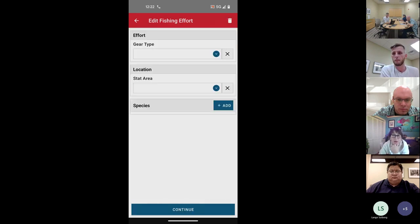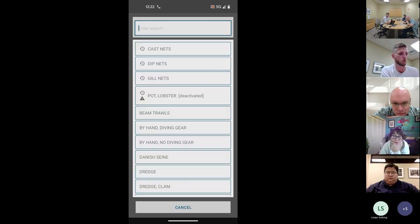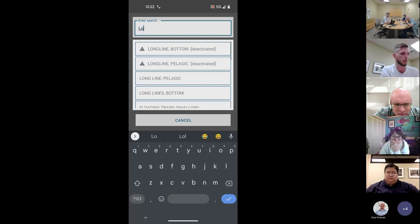And that was at the point that it generated the VTR number. Yes. If you saw that at the top of the screen, it generates that VTR number once you save the header. And so here again, the requirements vary based on the gear that's selected. And so that's why you only see gear at the top. And now you said lobster. So I should probably select a lobster trip or lobster trap. This PTL. PTL.